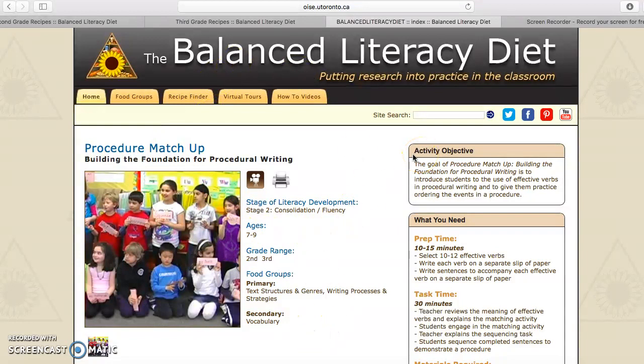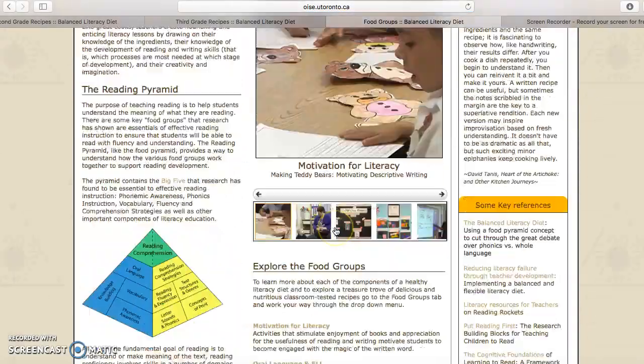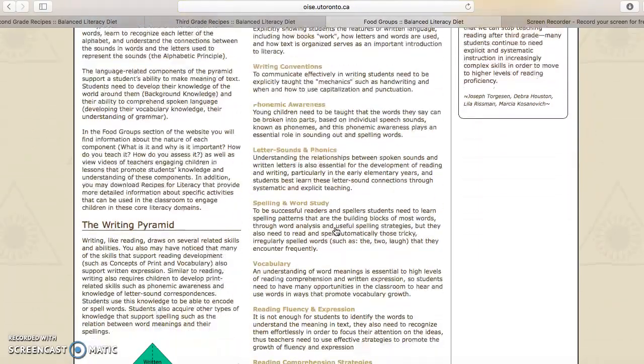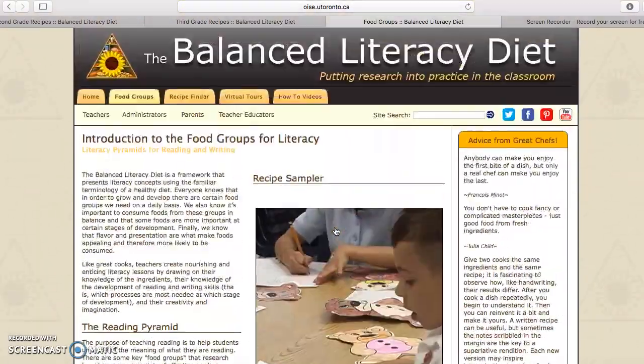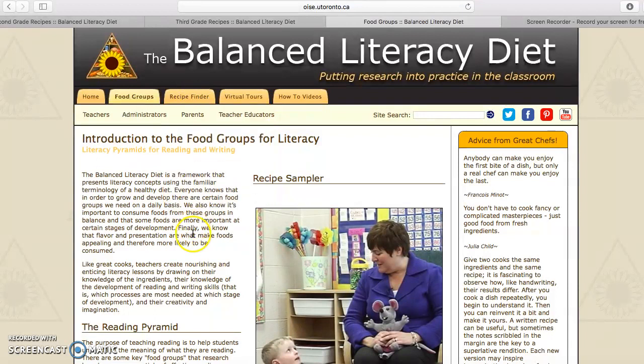So just to go over this again, the food groups can help us think of the children's capacities and where they might need extra support. And then the many recipes can help us think of activities and ways to support them.